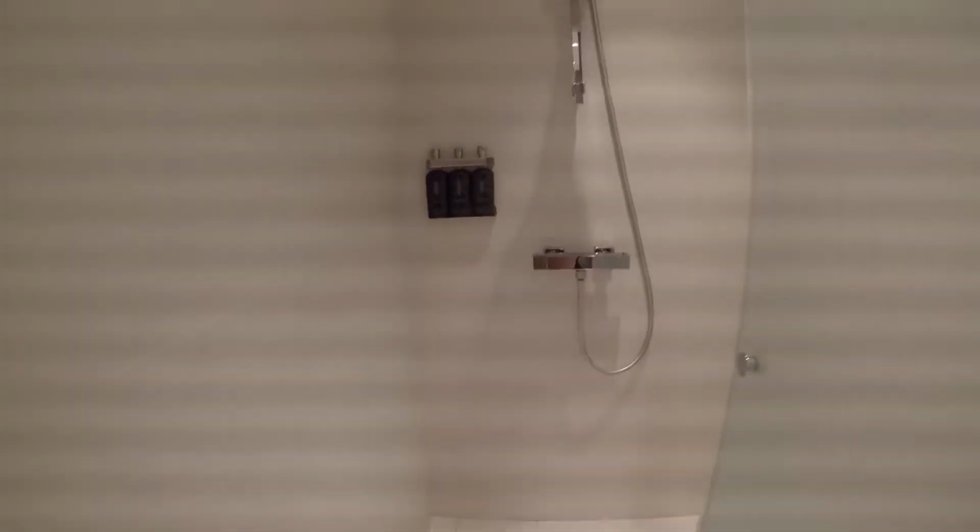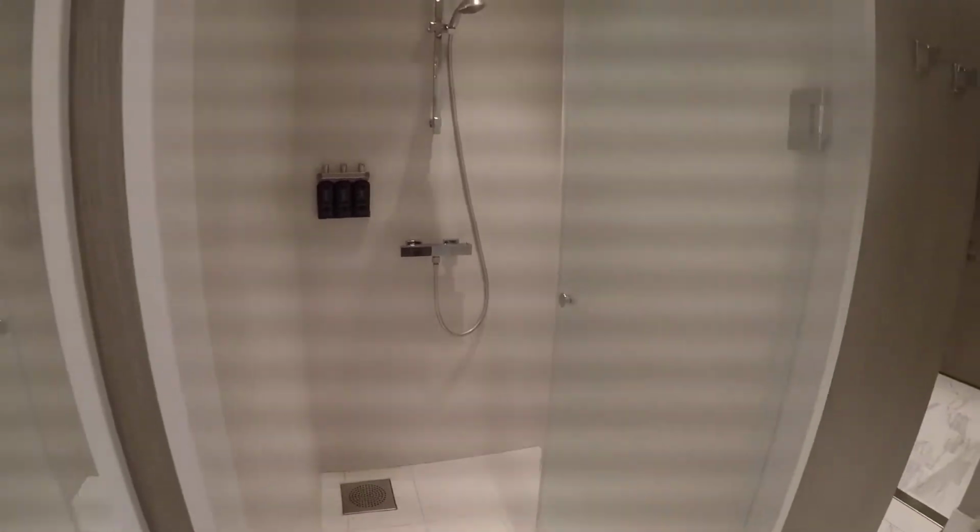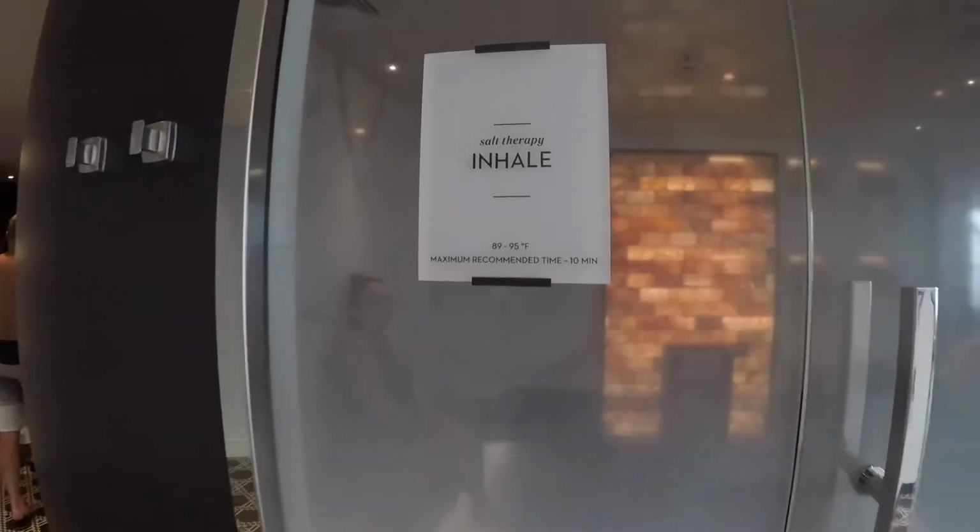Shower in your little shower in your cabin, come on down to the spa. When you enter the spa from the room. Okay, let's try inhaling. So you just breathe in the salty air, I guess. So the salt is supposed to be really good for you to be in the salt room. Inhale. I can't tell that it's doing anything.